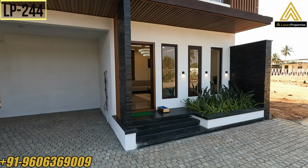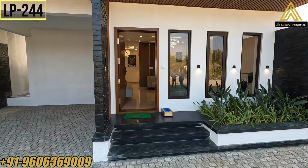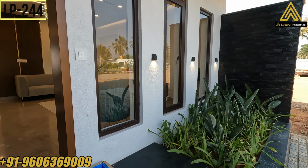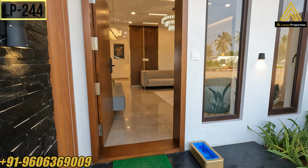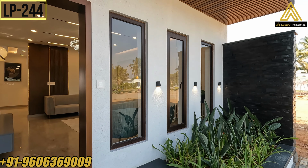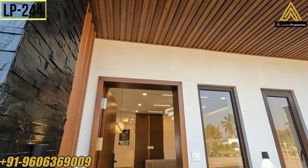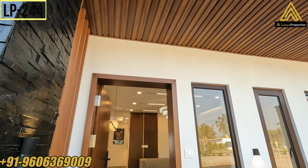And on your main screen right now is the main door. You have to take two steps to the main door with a little bit of a garden patch at the entrance. The landscape is about 18 feet by 6 feet, the landscape area in the front patch. Three slit windows accentuate the beauty of the elevation. WPC for the ceiling at the entrance gives it a nice warm cozy feeling.